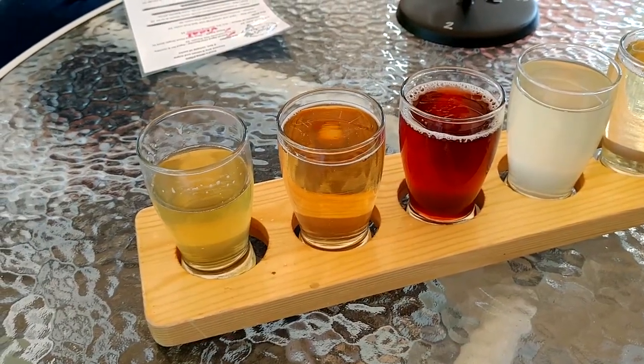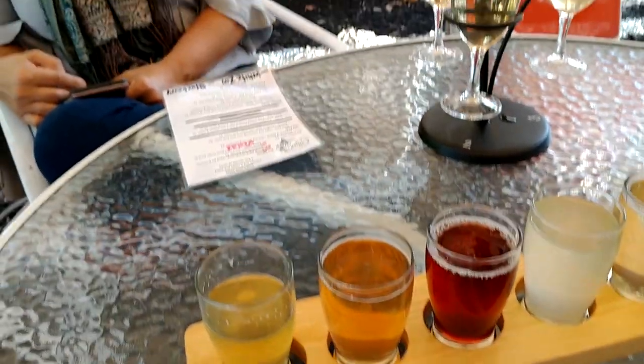Hey guys, we're at Reed's and we are sampling the cider and the wine. What do you think? Good. Good? Plus it's really pretty here. And it's pretty here.